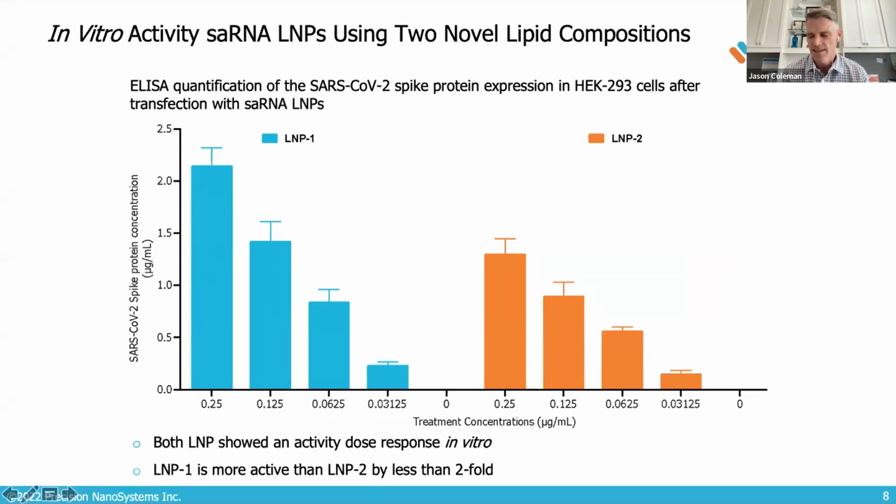Basically, I put this at the front to show that as you're going through your development process, you always want to have good ways to characterize your nanoparticles, because you need to be sure that as you do the scale-up work, those critical quality attributes are being maintained. Obviously we're always looking at things like particle size, polydispersity, and encapsulation efficiency, but what's really important is to have a good bioactivity assay to give some insight as to whether the LNP and the payload are doing what they're supposed to be doing from a functionality standpoint.